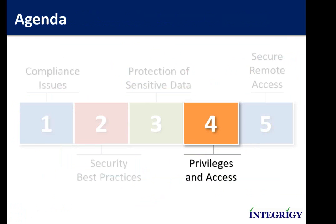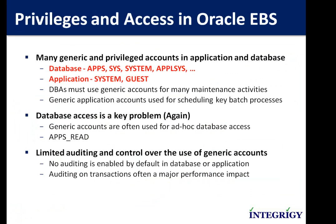Stated at a high level, this topic, and we've touched on it briefly already, so I'm going to make it very brief here, is about privilege and access. The biggest problem with Oracle eBusiness Suite from an internal audit and controls perspective is generic and privileged accounts. It's difficult to trace who's accessing the application and the database back to the individual user.